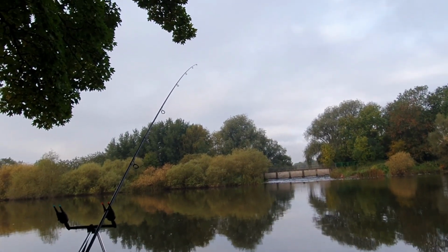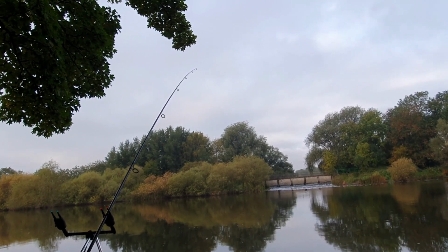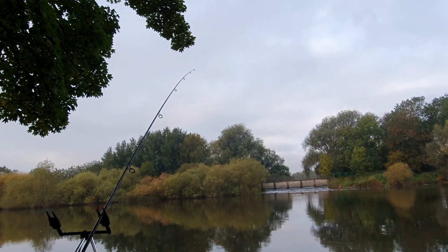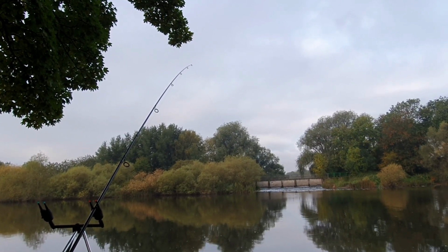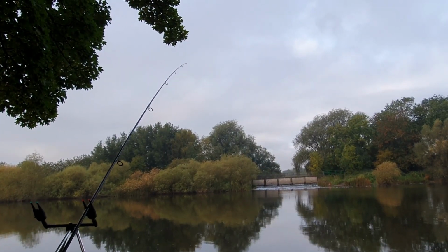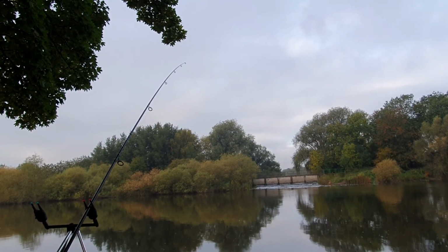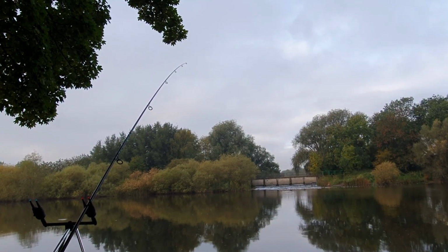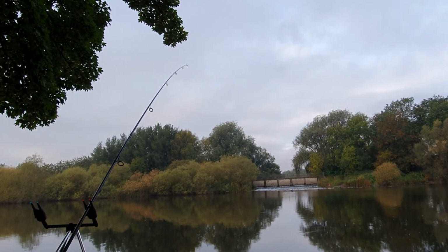Well, I've just caught a roach of about 6 ounce, and I've lost a chub, or what I think was a chub, felt like one. Not massive, but decent. I've only got one rod out at the minute. It's been quite hectic as regards bites and trying to keep 2 rods out. Fishing both rods with small hooks and maggots, and this one goes off again.